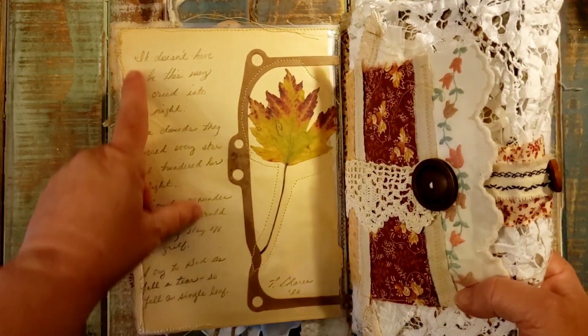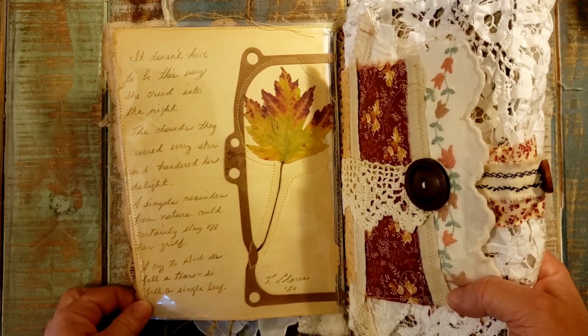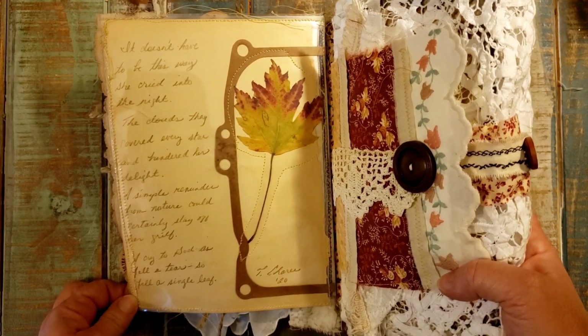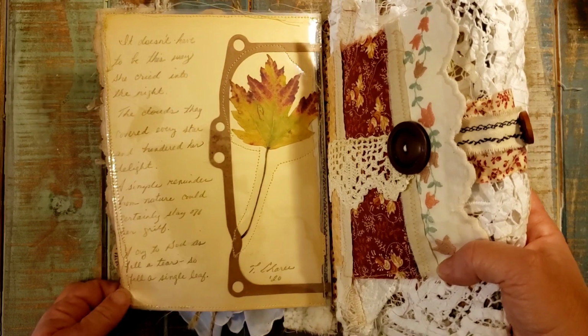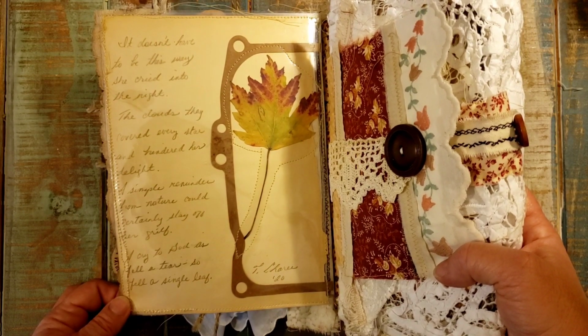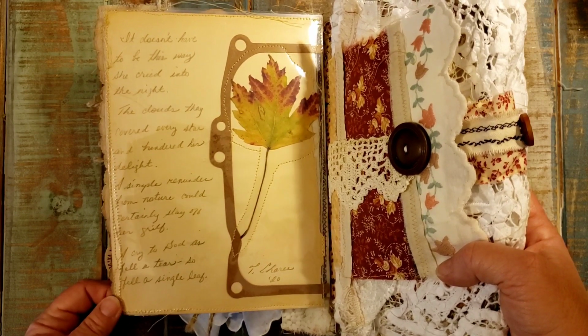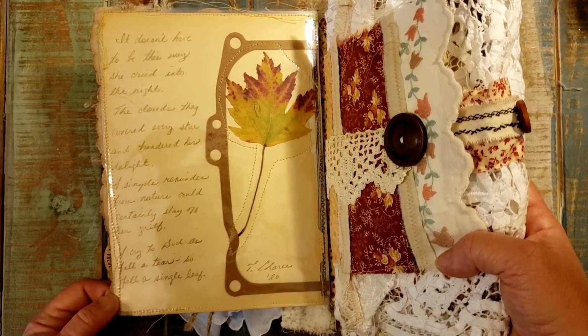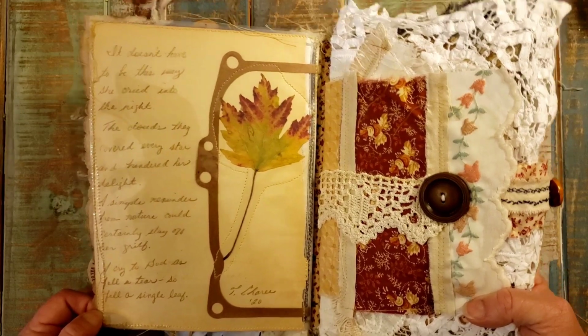And this is a poem. It doesn't have to be this way. She cried into the night. The clouds, they covered every star and hindered her delight. A simple reminder from nature could certainly stay off her grief. A cry to God as fell a tear, so fell a single leaf.